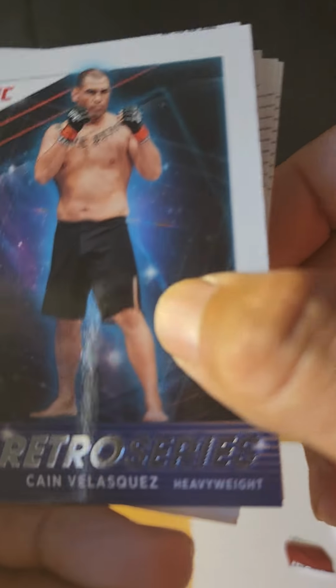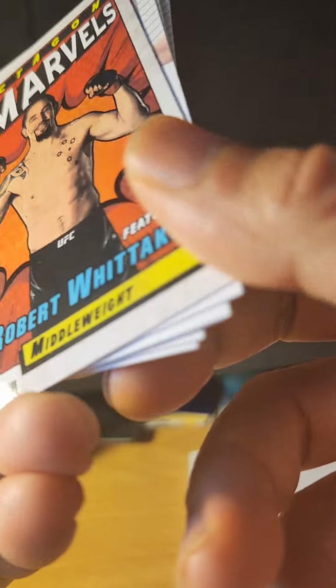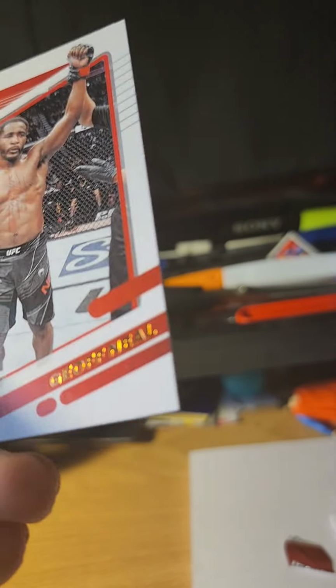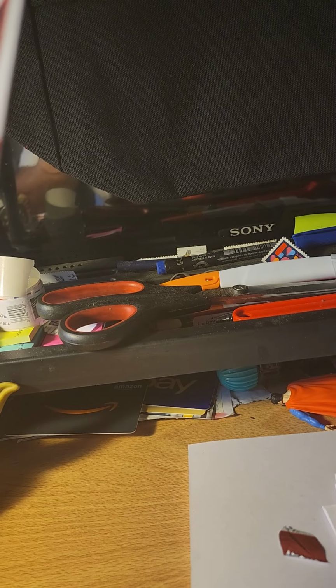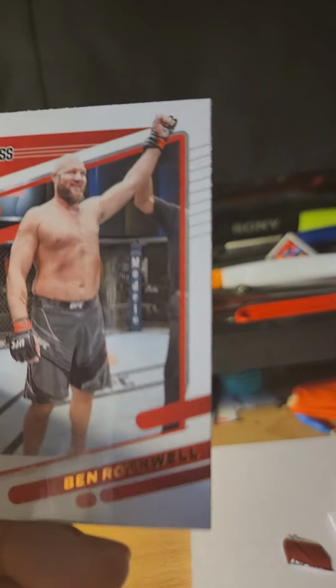I remember him. He was a good fighter out of Brazil. Another Marvel card. This one is of Robert Whittaker. We have another Aspen Ladd. Another Geoff Neal. Gunnar Nelson. Marlon Vera. Dan Henderson. And the final card, Ben Rothwell.